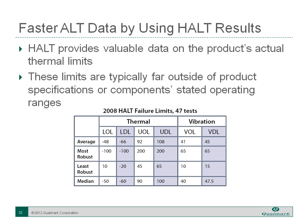This is data that you see presented here from a study I did in 2008 of HALT tests that were done in the lab at Qualmark. It was over 47 tests. We found the lower operating limit thermally to average minus 48 C, and the destruct limit averaging minus 66 C. You certainly aren't designing, I bet maybe 1% of the folks that are logged in are thinking that their products are designed to run at these extreme temperatures, but we show that on the average they do.